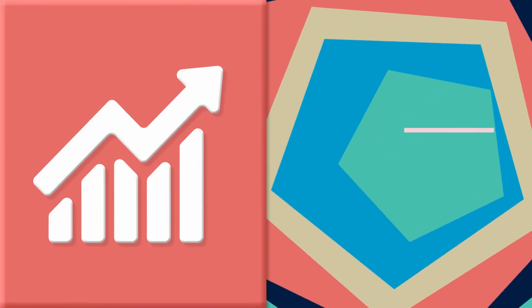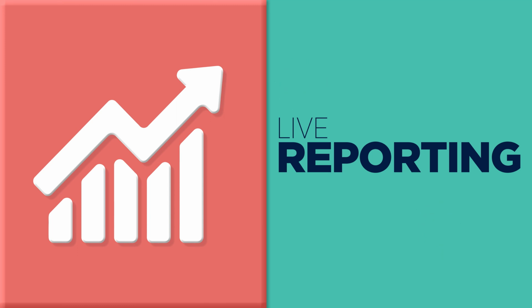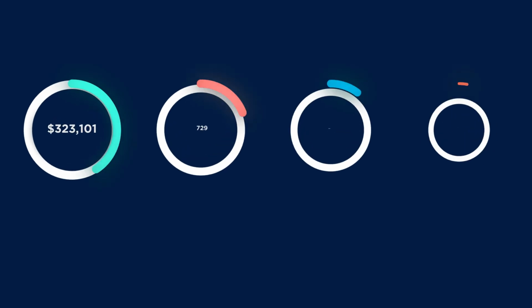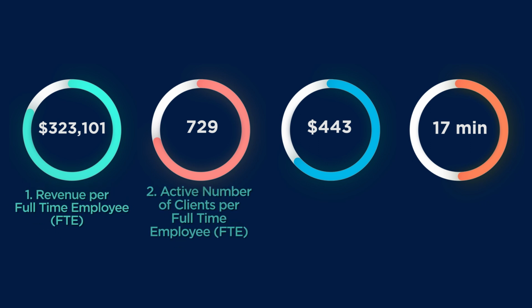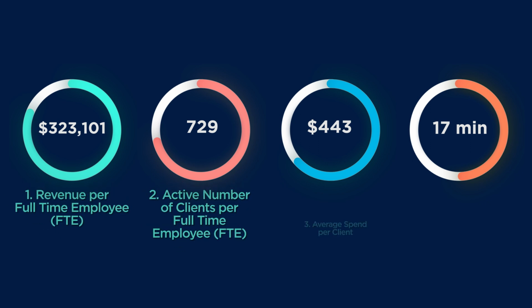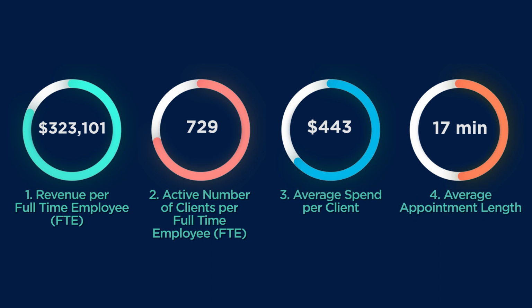Performance reports can be pulled directly from Performance Summary for a closer analysis. 4 KPIs to keep your eye on: revenue per full-time employee, active number of clients per full-time employee, average spend per client, and average length of appointment.